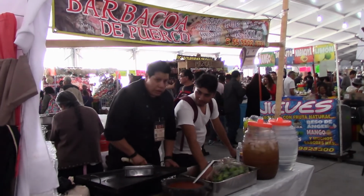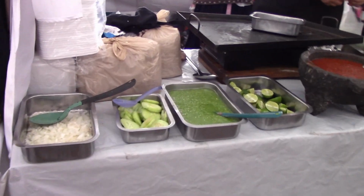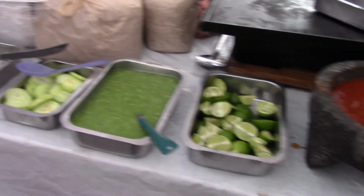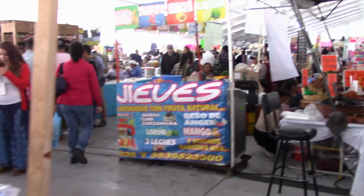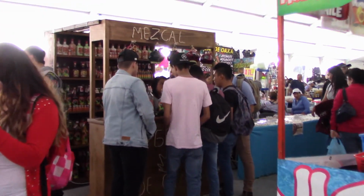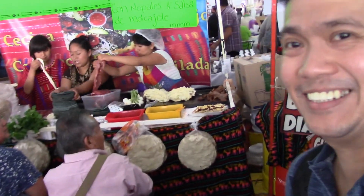So this one here is the barbacoa de puerco. And I think they're making some salsa over there. So they have the enchiladas, cucumbers, and then salsa, and a lot of wine. So let's check out what they have over there. So the ladies there behind me, they're making some fresh tacos. So let's go check it out.